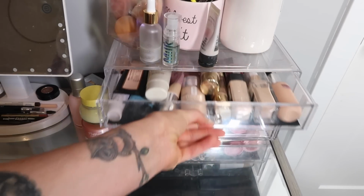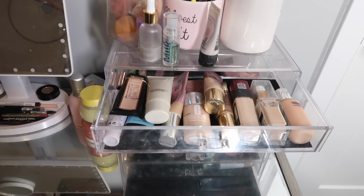Alright you guys, so starting on this side, as we always do, I also want to warn you that I didn't wear makeup as much as I usually do the last couple of weeks as well. So there's definitely some products that I feel like didn't get touched really at all. But like I said, in my foundation and primer drawer, the majority of these products are going in projects.